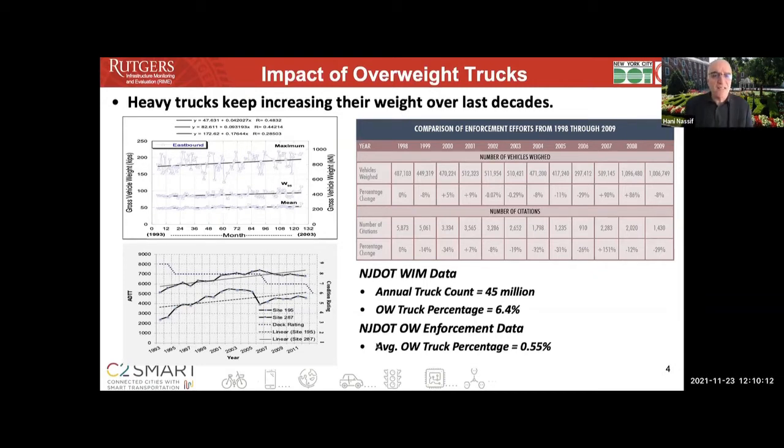So what I'm highlighting on this slide is the trends. We collected weigh-in-motion data for probably 20 years, and we're seeing an increase in the maximum loaded trucks. Although the mean value over 10 years is stable, and by the way, we did 10 more years at the same site and the trend is the same, the 95th percentile of the trucks is increasing, and that rate of increase, though small, is alarming.